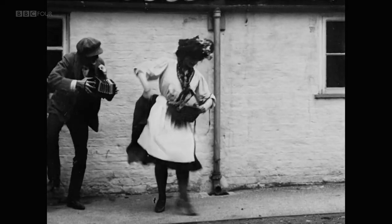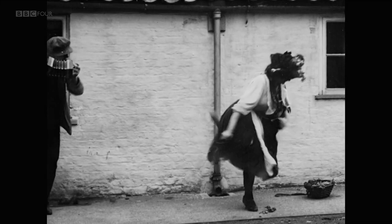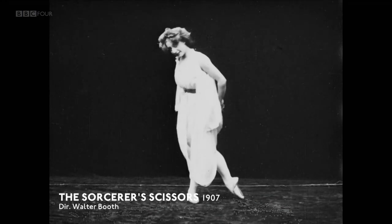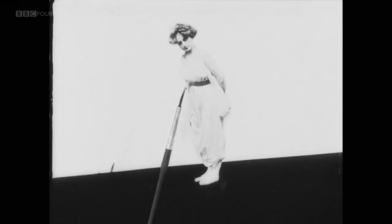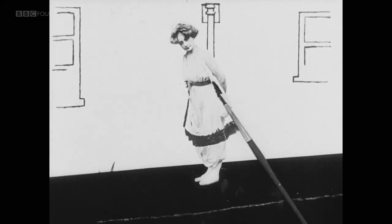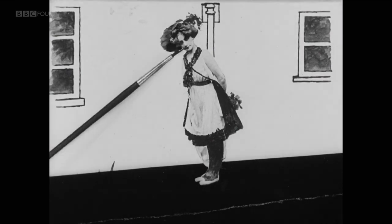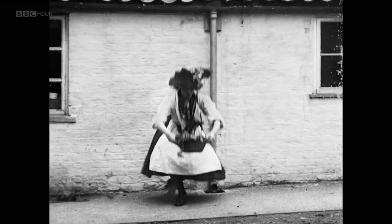And in 1907, Booth went one step further into animation proper. Can I fast forward it a bit? Because it's all dancing at the moment. In The Sorcerer's Scissors, the sorcerer is Walter Booth himself, cutting out photographs and moving them frame by frame under a camera. That was very good. Gosh, that is clever. Deeply impressed. It's a technique we now call cutout animation.